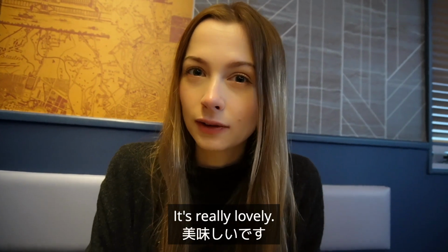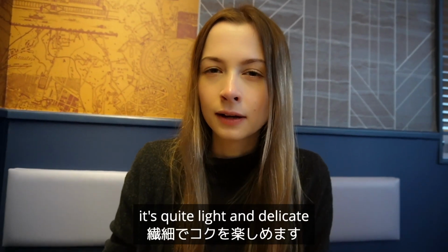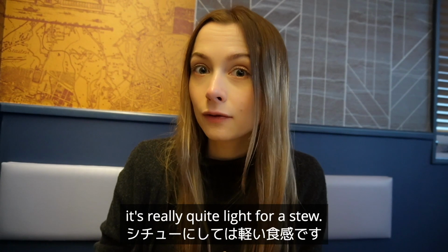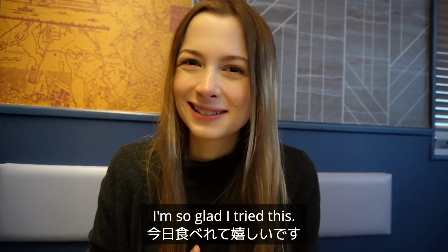It's really lovely. The flavor in it isn't too strong. It's quite light and delicate with a little hint of richness. So it's not too heavy. It's really quite light for a stew, but it's so good. I'm so glad I tried this.